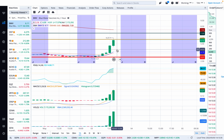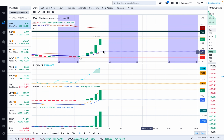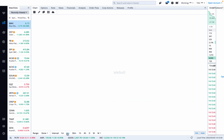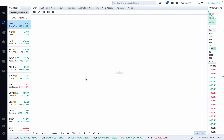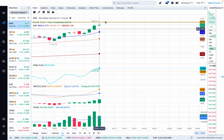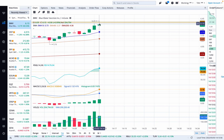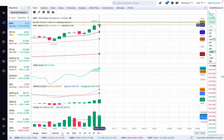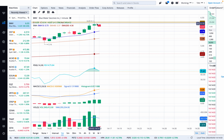And we can watch the stock for a few minutes, right? It's already hit the peak at $6.23. However, there's still sellers coming in. If I go to, for example, a 5-minute chart, you'll see a different story. Let's go to a 1-minute chart because there's some selling going on. So when you see a wick like this, that means there's buyers and there's sellers. Buyers are trying to bring this up and sellers are pushing this down. So this is where the resistance kicks in, right?